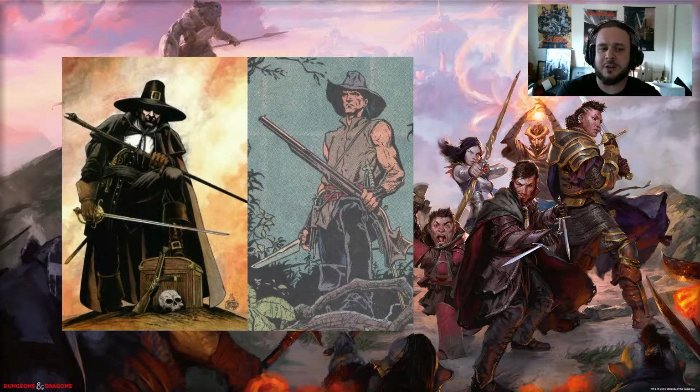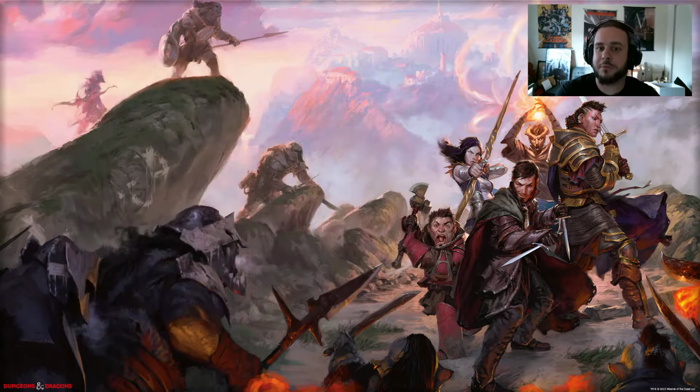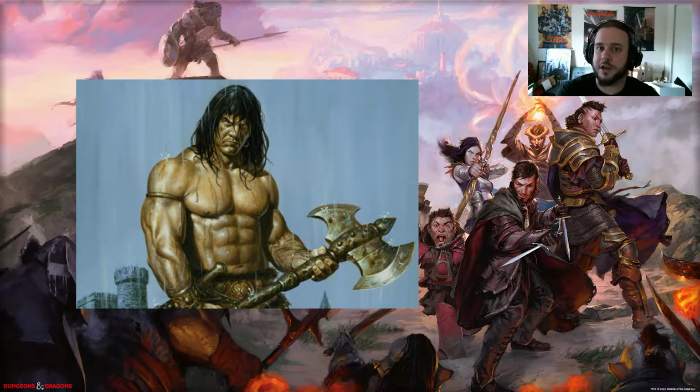Some among you may not recognize Howard's work by his name alone, and I'm certain many more of you aren't very familiar with Solomon Kane either. Hell, I myself only have a passing familiarity with the character who spawned the modern Inquisitor. However, without a doubt, we are all of us familiar with the other character, the one who is often credited with shaping our modern notions of barbarians in fantasy, the one and only Conan the Barbarian.